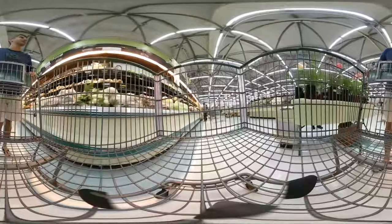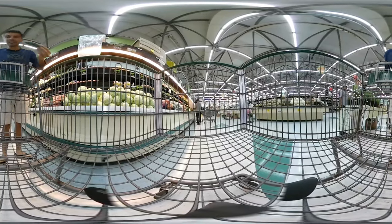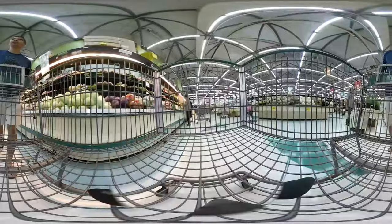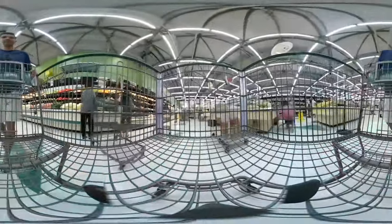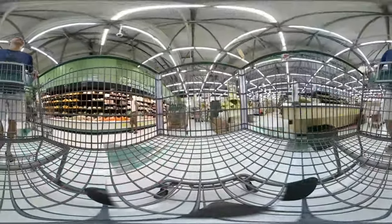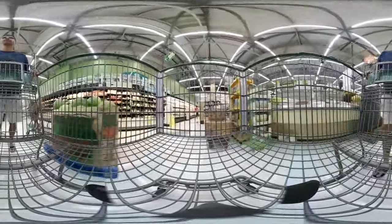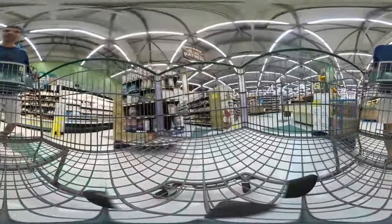Okay, got some nice looking, really nice jalapeno, very cool. And I think we're passing, sorry about all the bumpiness, unintentional. Nice bananas, watermelons. Here is the ever popular organic section.